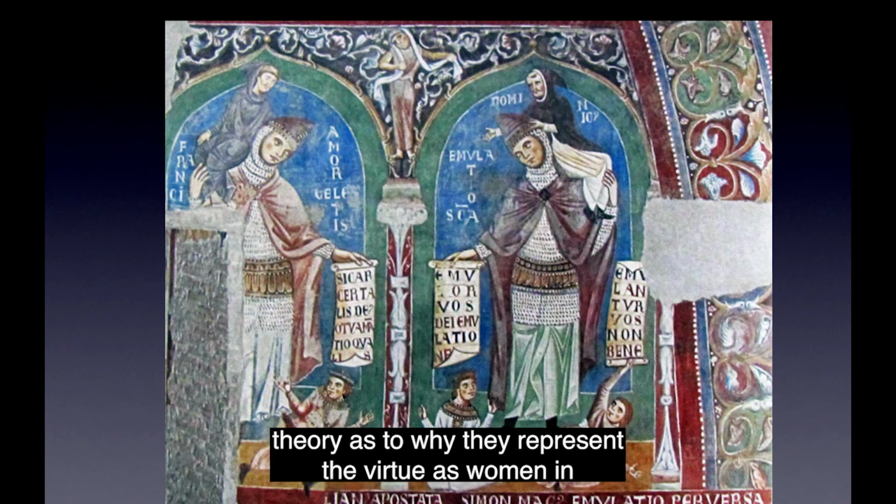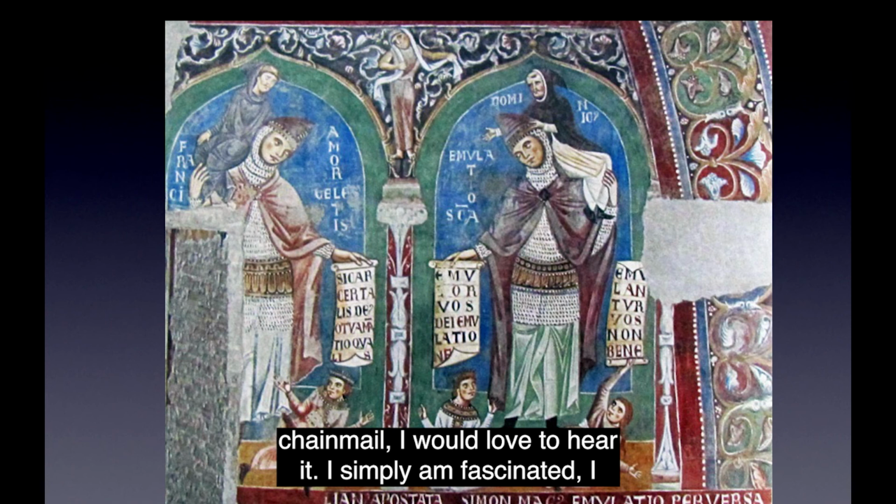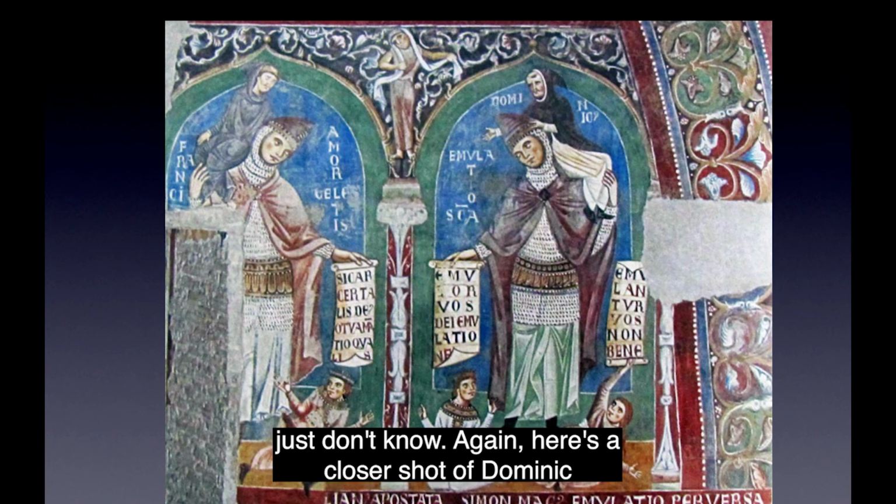If anyone has a theory as to why they represent the virtues as women in chainmail, I would love to hear it. I'm fascinated. I just don't know.